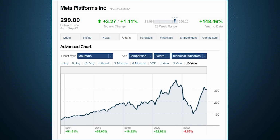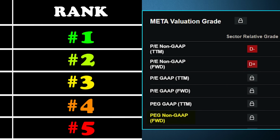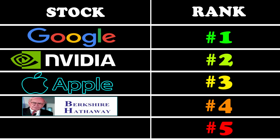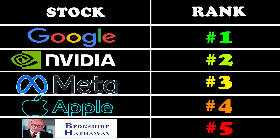Now, the stock has already recovered from the recent crash where I was buying more heavily, but even after climbing almost 150% this year, it actually still has a pretty cheap PEG ratio of only 1, which is 34% lower than the sector. So it's going to be a little hard to rank it here just because there's so many great options, but I think I'll give them a slight edge over Apple for the cheaper valuation. I know many would disagree with that, but I just think at today's price, Apple is a bit too expensive.